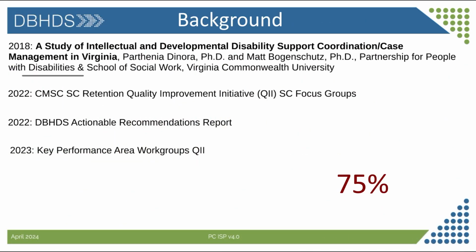And then in 2022, the Case Management Steering Committee at DBHDS began a quality improvement initiative to improve SC retention. This initiative included SC focus groups, and we learned that SCs wanted less paperwork and less redundancy, but they also expressed difficulty with implementing the risk awareness tool. Also in 2022, the DBHDS Office of Data Quality and Visualization at the time produced an actionable recommendation that, where possible, external data elements should be integrated into the ISP.